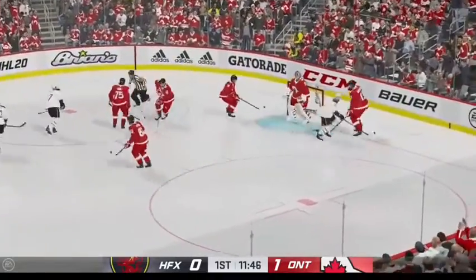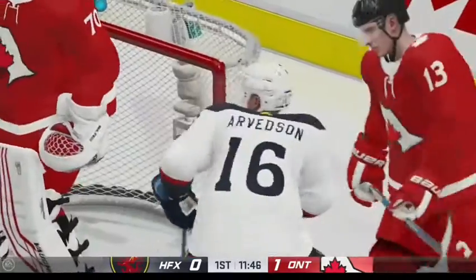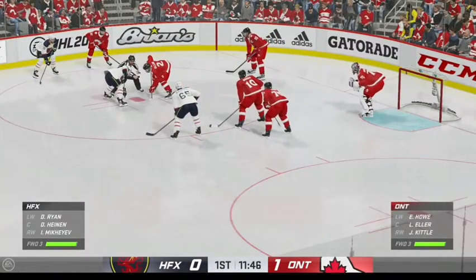And I think he's seen enough because he stops the play by covering up the puck. Oh, guys are going to be bent over trying to gasp for breath. They'll be in favor of that move. Halifax holds the shot advantage here in the first period, yet they still trail in this game.